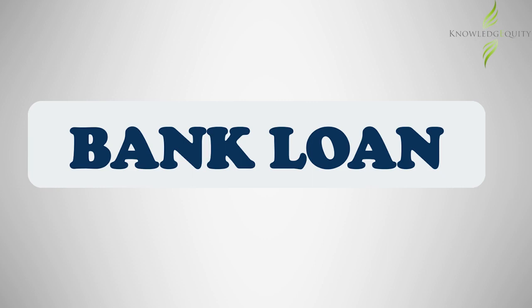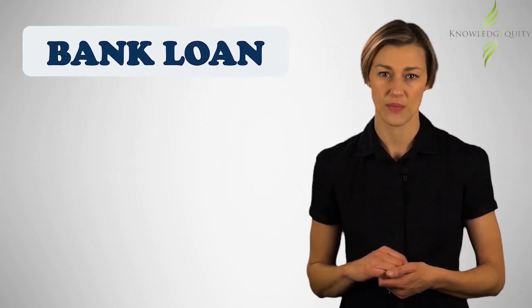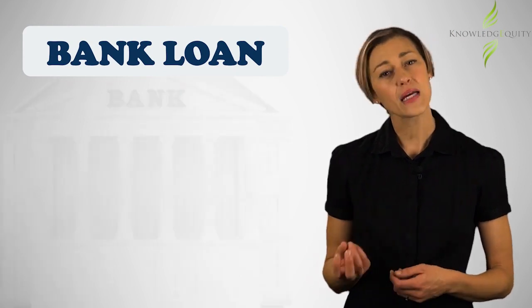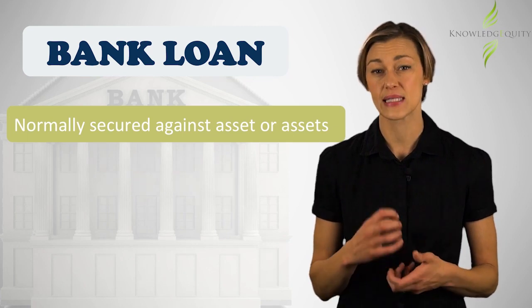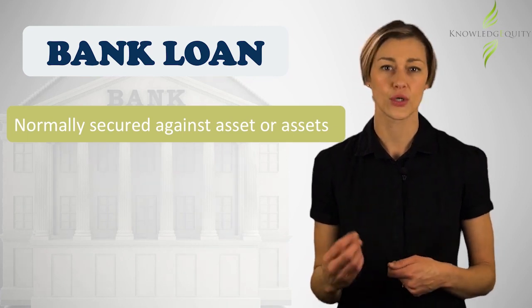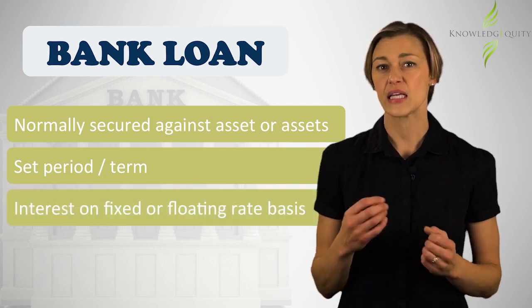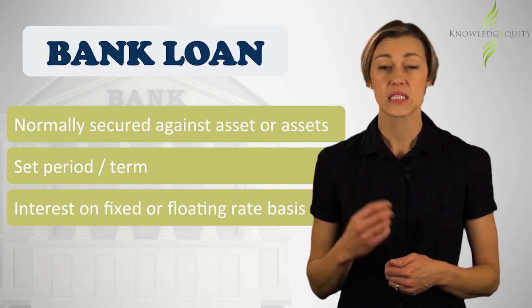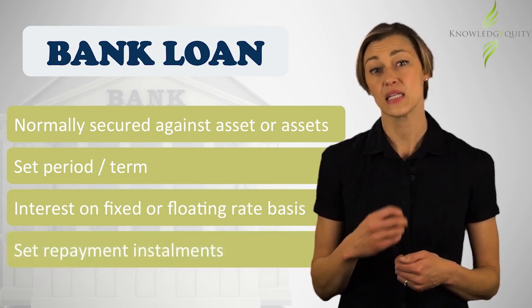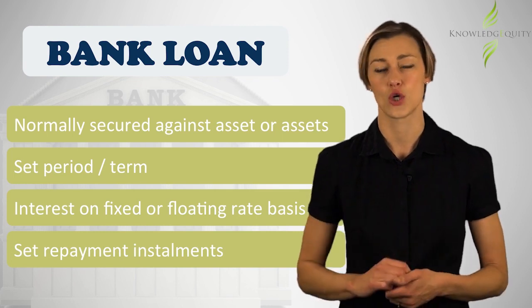Alternatively, a loan from a bank or other financial institution is a common way to fund long-term investment. A bank loan is very similar to a debenture in that it is likely to be secured against a specific asset or by a floating charge over assets. It will be for a set period and interest will be paid on a fixed or floating rate basis. Typically, repayments will be set instalments of principal and interest or interest only over the term of the loan.